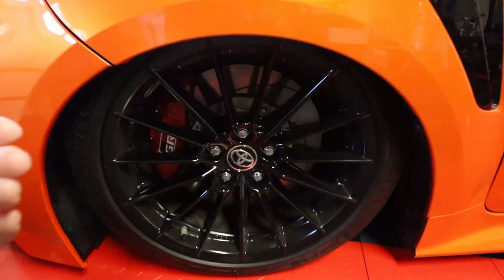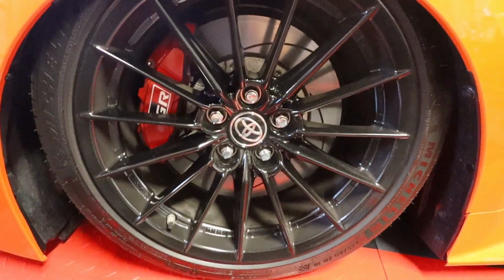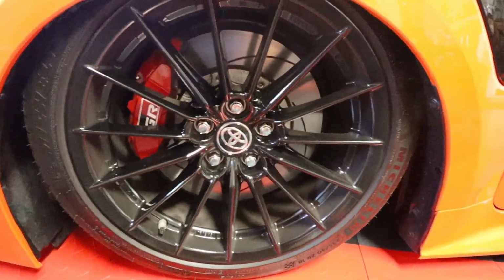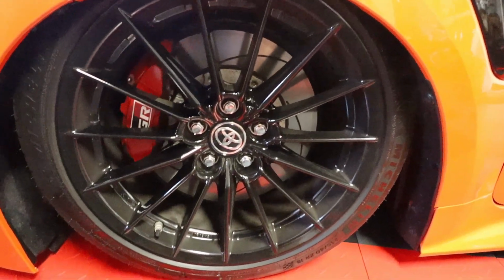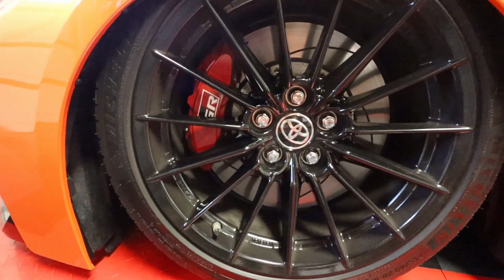Also, the stock wheels that come on the GR Corolla are pretty cool. They are 18-inch alloy wheels in this black. I like all the spokes on there. Definitely looks like an aftermarket wheel. Now you also get the red calipers with that GR badging on there.